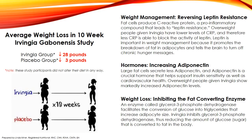With the Ervingia gabonensis, what's happening is you're gradually reducing the inflammation that you have in your body, you're reducing the amount of C-reactive protein that you produce, and you're creating a barrier so the C-reactive protein does not bind to the leptin. So your results improve over time as you have less inflammation, more leptin production, less C-reactive protein, less binding of the C-reactive protein, more muscle tissue being created, less fat being stored. Your results improve more and more and more.